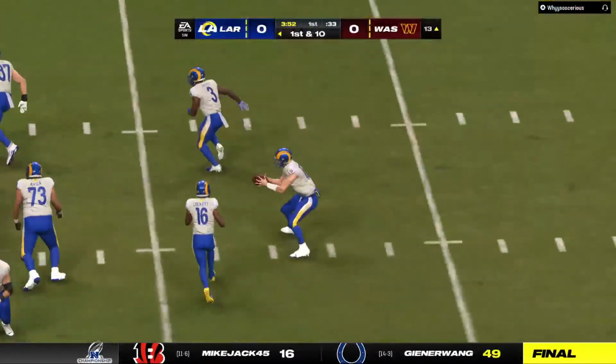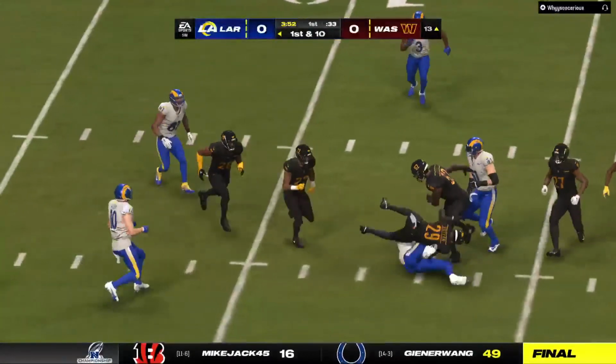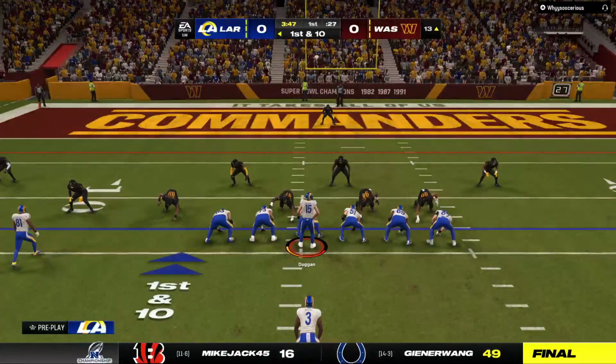Well, partner, this drive has been a model of efficiency. They've done everything they've wanted to. And the defensive guys, they've got to be getting frustrated. They can't figure out how to get off the field.